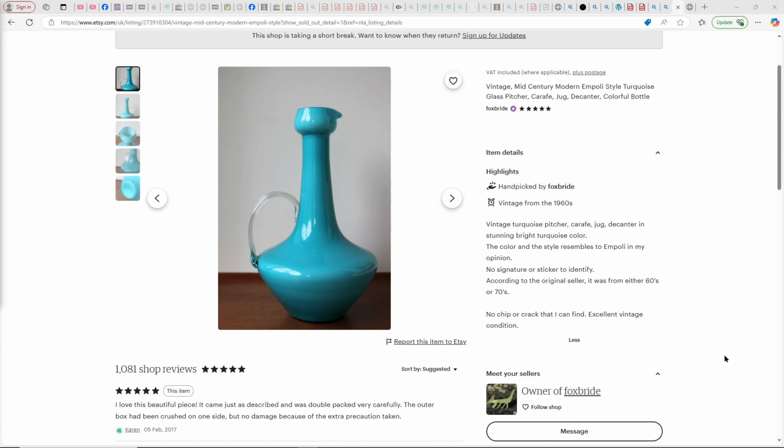So this is a cased jug, so it's layers of glass. You'd start with basically a blob of white glass, then you'd put a blob of pale blue on it, and then you'd have probably a clear case on top of it, and then you'd blow the whole lot into a shape.